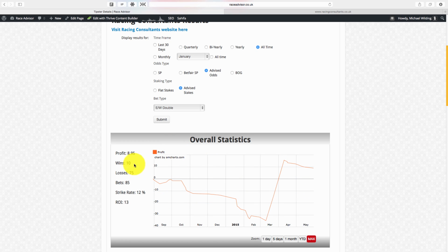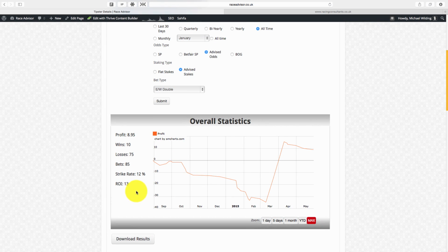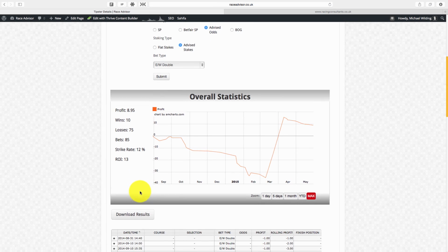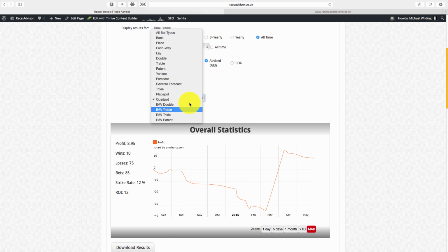Now, interestingly, although the doubles weren't winning, the each way doubles here are looking pretty strong. 13%, 12%. Again, on these types of bets, we'd want to see more than this, really, to be sure that it's going to make a profit going forwards. But I'd be happy to be including these. I'll be betting on these with this tipster, and I'd be including the each way doubles, but I wouldn't be including the doubles.